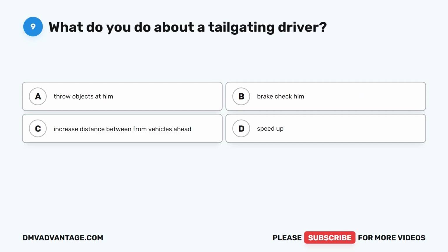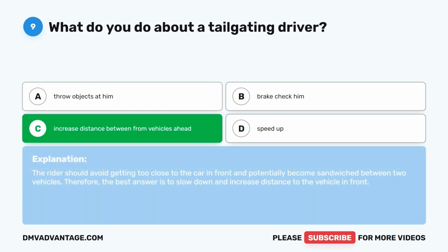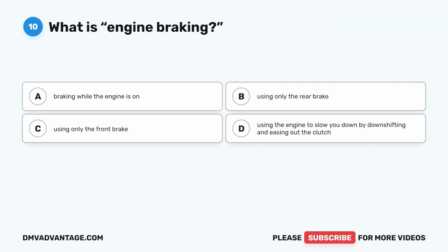Question 9. What do you do about a tailgating driver? A. Throw objects at him. B. Brake check him. C. Increase distance between you and vehicles ahead. D. Speed up. The correct answer is C. Increase distance between you and vehicles ahead. The rider should avoid getting too close to the car in front and potentially become sandwiched between two vehicles. Therefore, the best answer is to slow down and increase distance to the vehicle in front.